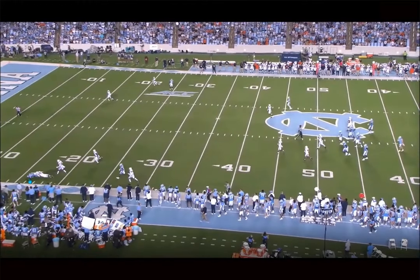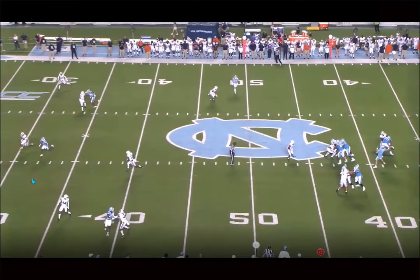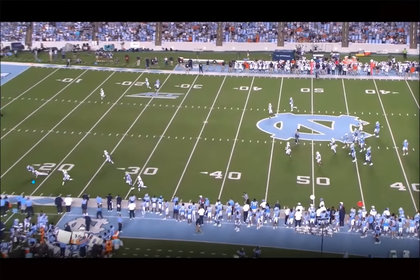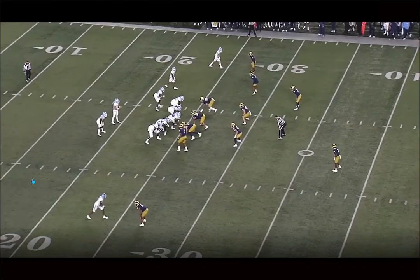And then he never slows down at the catch point too, which is a good indicator of how good his tracking ability is. Never slows down, catches it in stride, gets tackled around the feet this time, but just another impressive play from Downs. This is probably my favorite play that I saw watching Josh Downs.